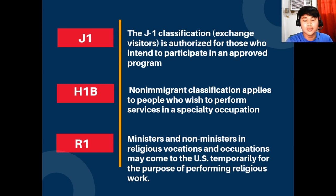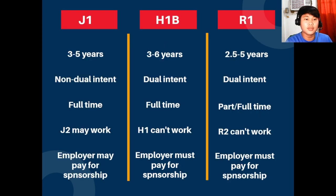So let's try to differentiate those. J1, 3 to 5 years; H1B, 3 to 6 years; and R1, 2.5 to 5 years. So we can see here H1B is the highest extension, but it's almost the same. So either among them would be good enough.